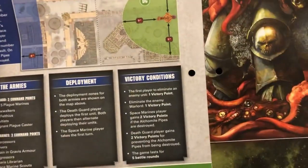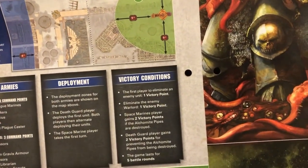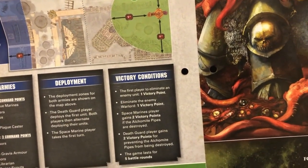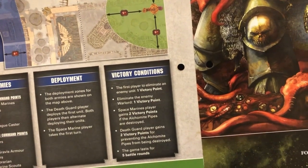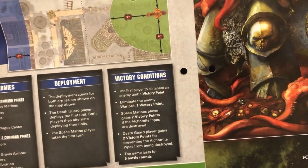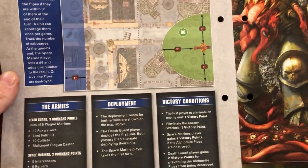Right. So the victory conditions are 1 point for eliminating an enemy unit, 1 victory point for the enemy warlord, 2 victory points if the Alchomite pipes are destroyed, and 2 victory points for the Death Guard if the Alchomite pipes are not destroyed. The game lasts for 5 battle rounds.